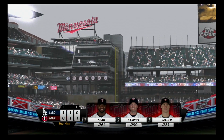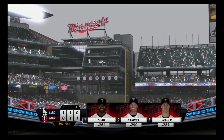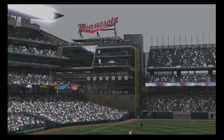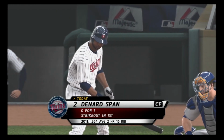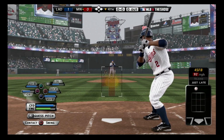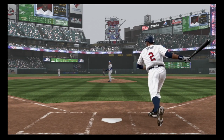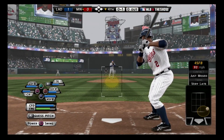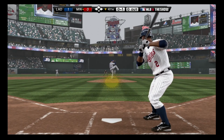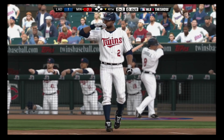It'll be Denard Span to lead us off when we return. On now to the bottom half of inning number 4. It's the Dodgers 1 and the Twins nothing. And there is Denard Span. He'll lead things off here in this one-run contest. Fouled back. He comes up empty that time as he's underneath it, 0-2.